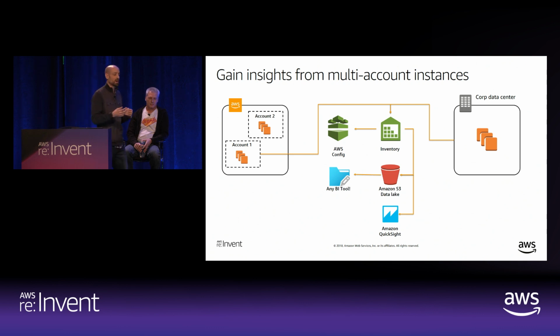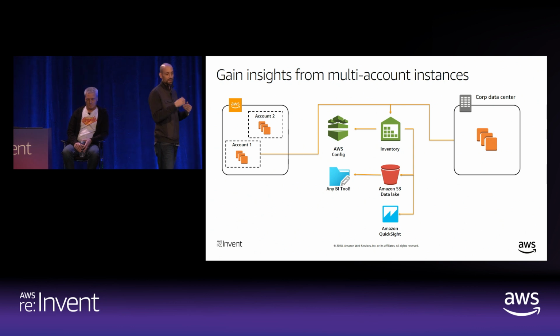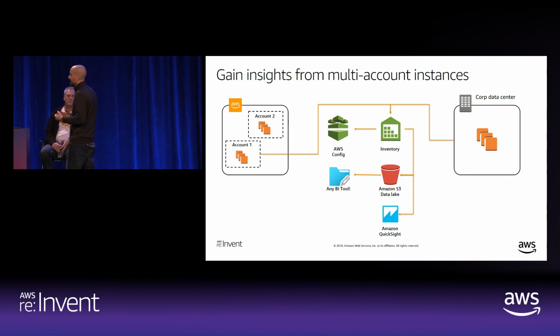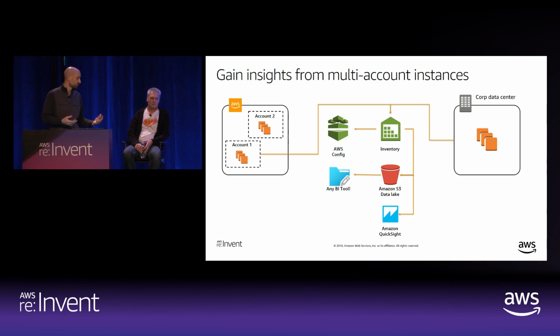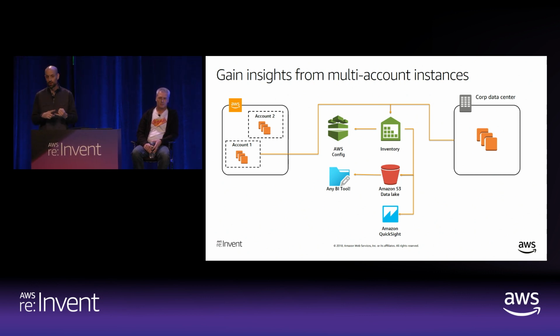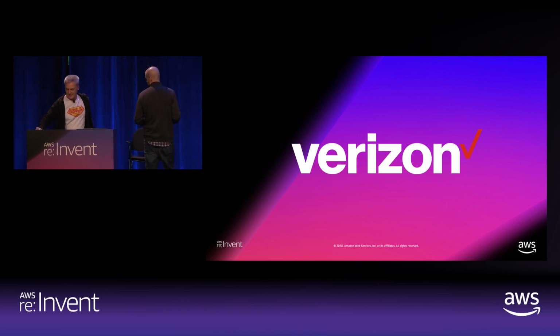But we're going to do a demo around essentially this multi-account structure, feeding EC2 instance data into inventory, and then reporting on it. And you see right there, you can use any BI tool. You can use things like Amazon Athena. You can use Amazon QuickSight. And then Greg's going to talk a little bit about how they did it at Verizon, how they took this challenge and dumped all this data into a singular place, how they made sure it was secure, and how they reported on it. So with that said, I want to pass it over to Greg and let him tell a story.